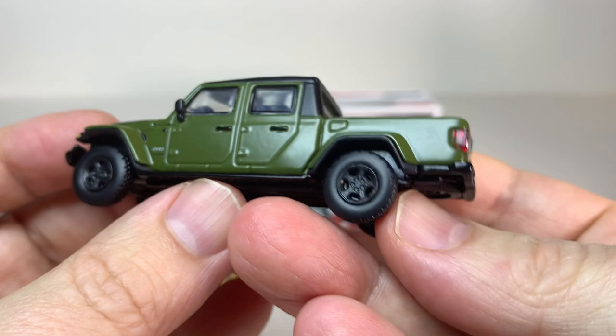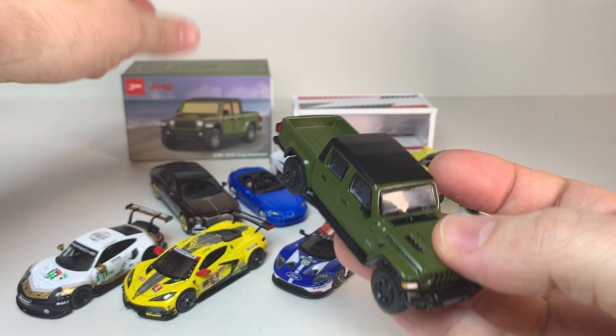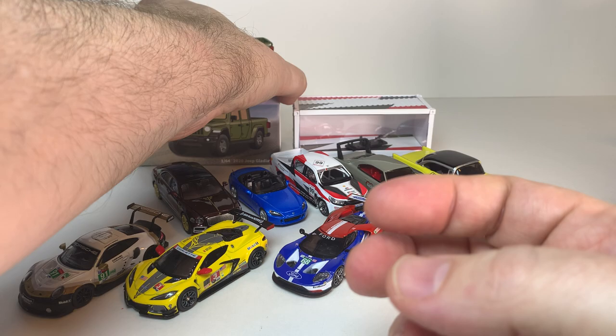But it's a heavy model. You know, all metal, so it's quite heavy. And these are true 1/64 scale, as far as I know. So that's pretty cool.